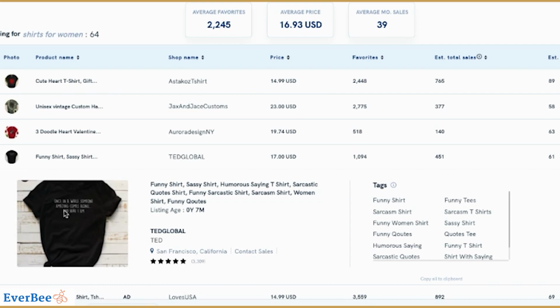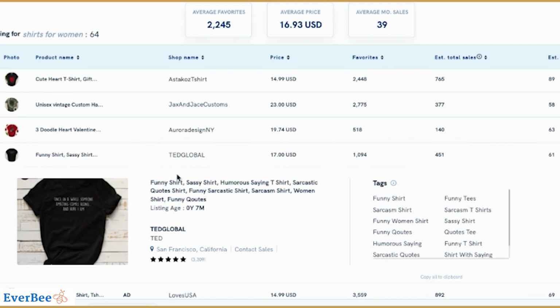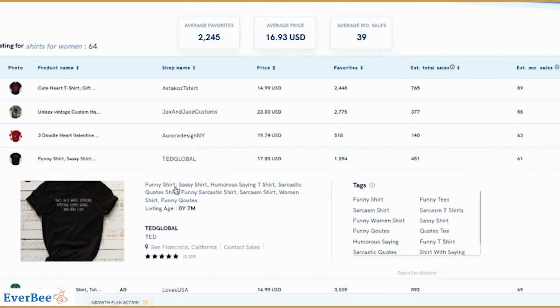And once in a while, okay, so I'll check this one out. So we know that it's 7 months old. We see all the tags that they're using. So they've optimized the listing. They've optimized the title. Good for them. Again, $1,000 a month in revenue. And let's check out the shirt.